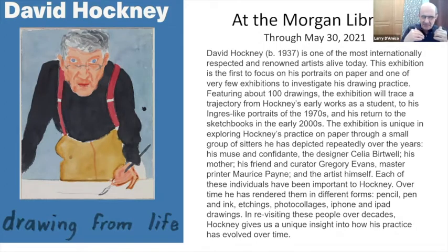His approach to drawing is like his approach to his entire career. It's very diverse. He uses all kinds of things: pencil, pen and ink, etching, photo collage, iPhone and iPad drawings. At this point, he's technically just trying all kinds of stuff, along with traditional printmaking. He also uses crayons, for crying out loud, in his drawings.